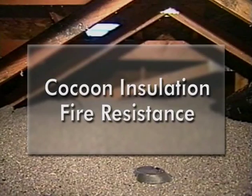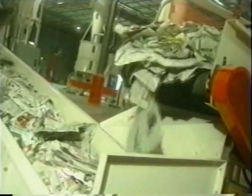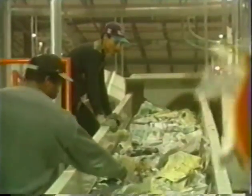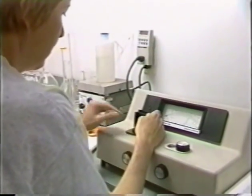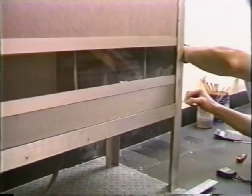Made with 100% recycled paper, Cocoon is treated with fire retardants that actually exceed fire test requirements by the Consumer Product Safety Commission. It has a Class 1 fire rating and is not flammable when tested for smoldering and combustion.